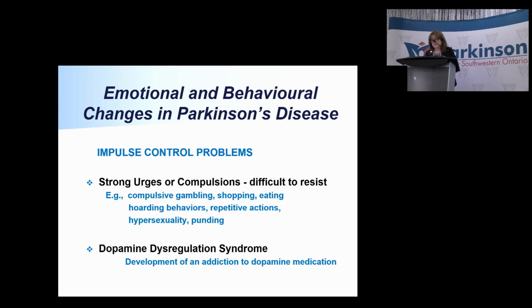There's also another behavior called punding. I don't know how many of you have heard of that one. Yeah, not too many. What this is, it's a repetitive and excessive behavior that a person feels compelled to do. The behavior doesn't appear to have any goal-directed purpose to it, and it could include behaviors such as sorting or counting or examining objects, sort of repetitively and excessively.